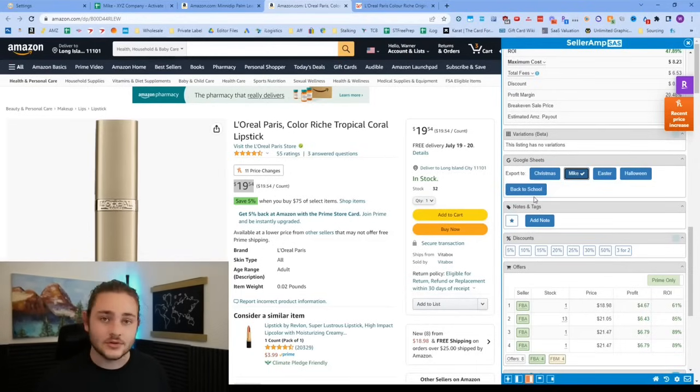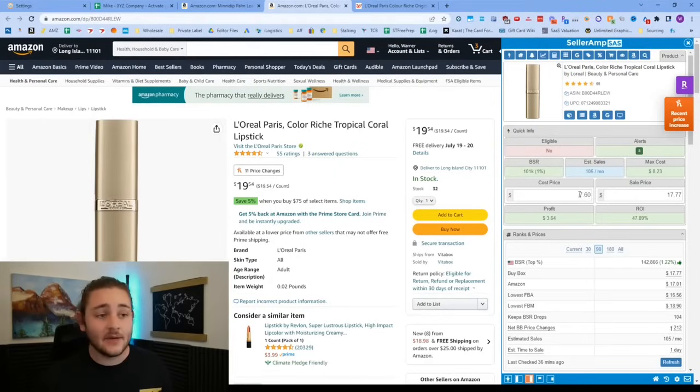And now that we're getting closer to back to school, it looks to be a smarter opportunity to go ahead and hop on some of those items. Another productivity hack that I would highly recommend for you guys who are using SellerAmp is to go ahead and bake in some fees on the back end.